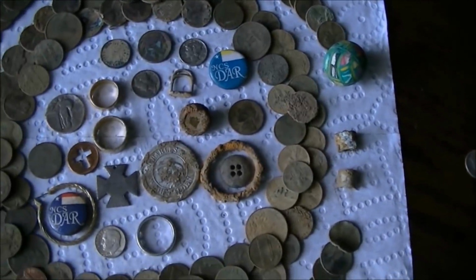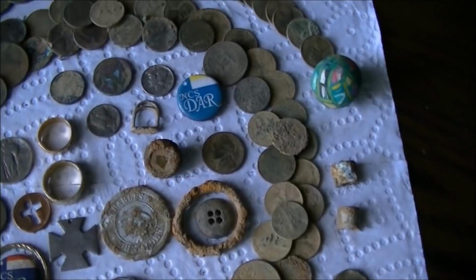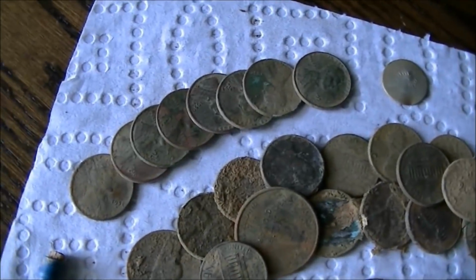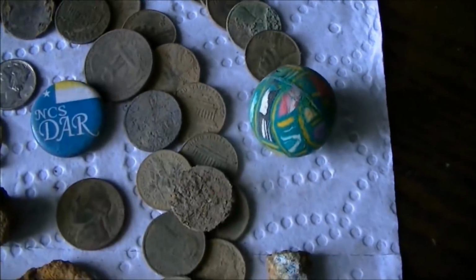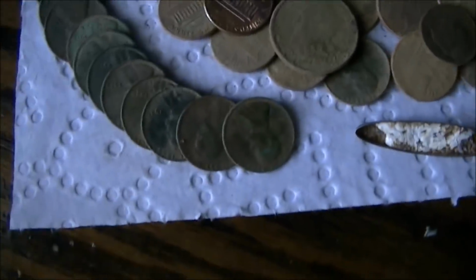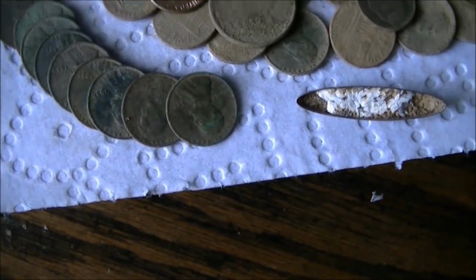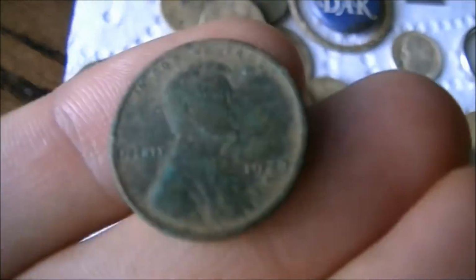I had them separated. I found a lot of old wheat pennies on this trip. I ended up with 38 total. Those are from the 50s. Those wheat pennies are from the 40s. These wheat pennies are from the 1920s and 30s. As you can see, a lot of the wheats are older. And I got a couple decent ones as well.